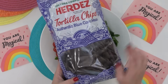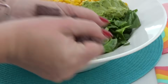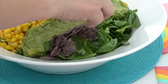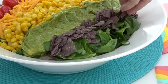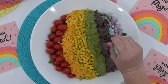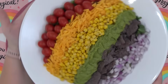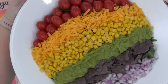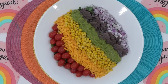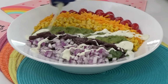For the blue color, I'm gonna be adding more of the blue corn tortilla chips, but to get them a bit better, I am gonna crush them up just a bit, or maybe a lot by accident. I'm gonna get those on top, and then I have just enough room for some purple onion. And check it out, you guys, this rainbow salad looks so good. I know that normally with taco salad, you might add sour cream, but my kids really prefer ranch dressing. So I'm gonna go ahead and drizzle that on top.